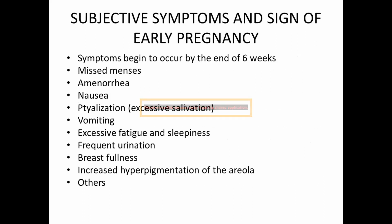I also remember I said that regarding the signs of early pregnancy, the symptoms and signs: first of all, the woman will miss her period, and other things will occur: nausea, excessive salivation, vomiting, fatigue, frequent urination, breast fullness, hyperpigmentation. These are due to hormonal changes, the pregnancy hormones, especially progesterone and estrogen, that lead to all these changes.